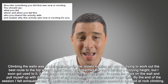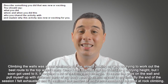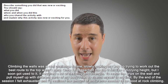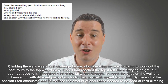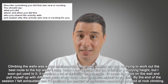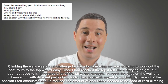Slowly making my way up, of course, up the walls to work out the best route to the top wasn't easy. And of course, I've used a nice idiomatic phrase here to describe the feeling I had about the height of the wall. And I've described it as a dizzying height. Now, this means, well, it makes you feel dizzy, a bit unsteady, right? But I said I soon got used to it. So I soon felt quite comfortable with it, and it wasn't a bad feeling being at the top of the wall.